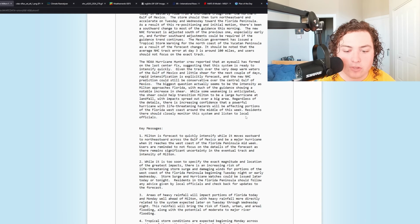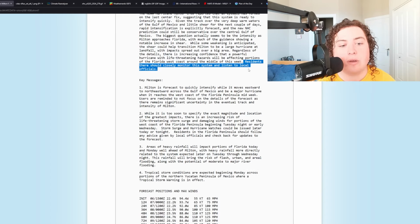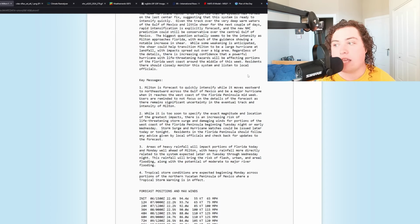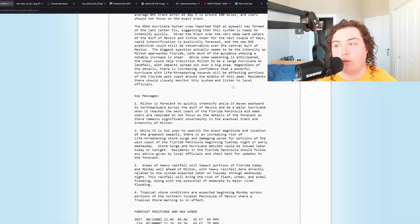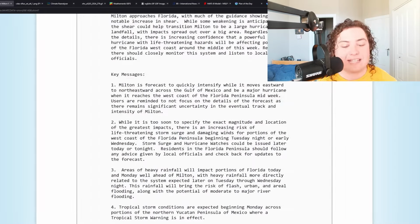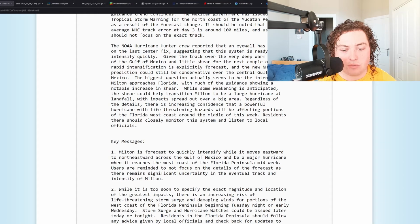Residents there should closely monitor the system and listen to local officials. If you are told to evacuate, evacuate. If you are told to shelter in place, shelter in place. These local officials know best. Don't ask me if I should evacuate. I'm going to say defer to the local officials. They know more than I do, and I think it's more important that they guide you through it than I. But that's the situation we have with the latest discussion right here.